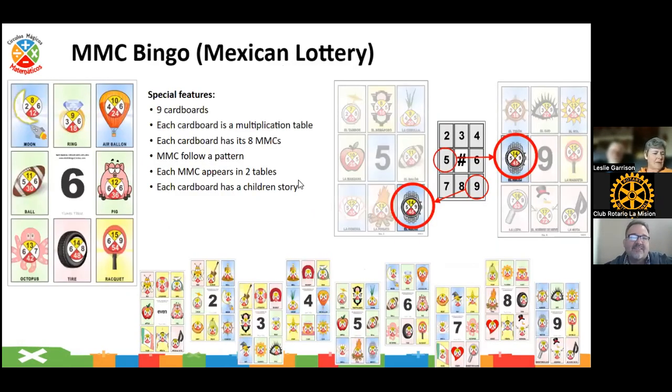And let me tell you about the lottery first. It has 8 cardboards, and each one is a complete multiplication table. That is, each card contains the 8 MMCs of its multiplication table. Please remember that there are only 8 because there are no tables of 1 and 10. That is why the lottery cardboards go from the table 2 to the table 9. And the last one is a special cardboard of even operations, 2 times 2, 3 times 3, 4 times 4, etc.